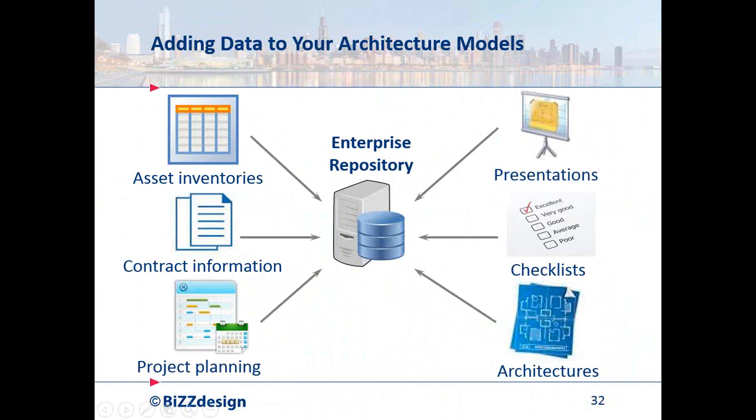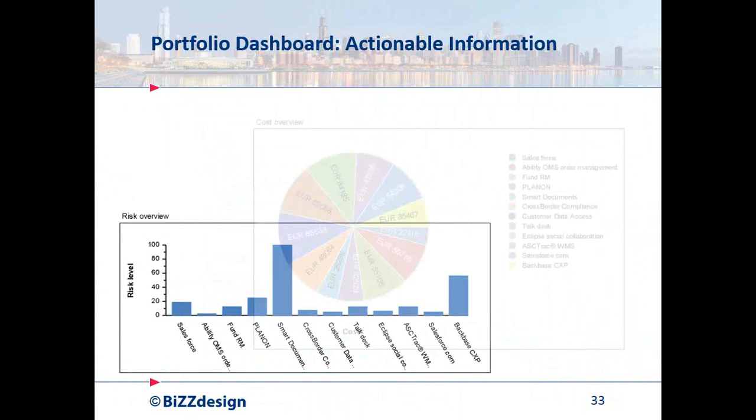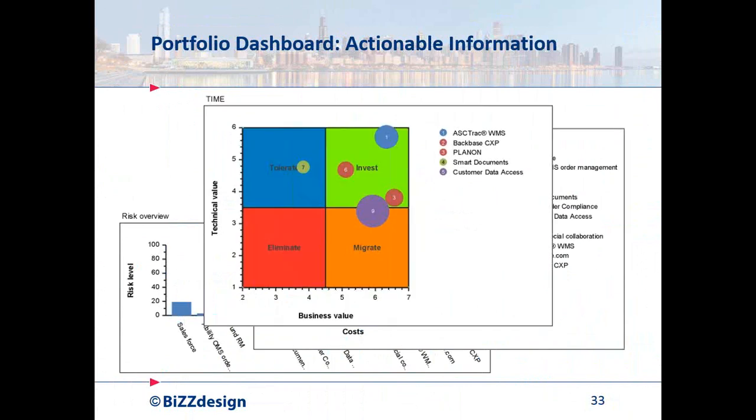Of course, architecture's at the bottom right, that's an important input. But you might have asset inventories in your, say, your CMDB. You might have contract information that tells you things about licenses and costs of applications. You might have your project planning that tells you about the resources and the projects. And there might be also other things like checklists that tell you something about the health of your architecture, of your application landscape, the quality and the usability of applications, etc. By linking this data and relating it via these models, you can create these overviews. And then when you have that, you can create portfolio dashboards. And these are just some pictures of that.